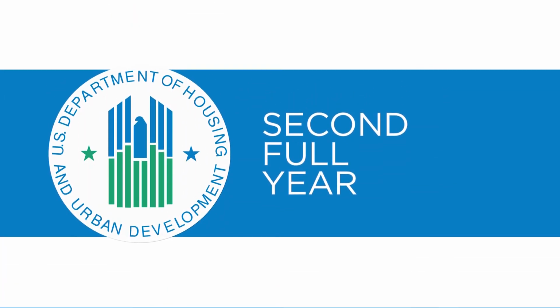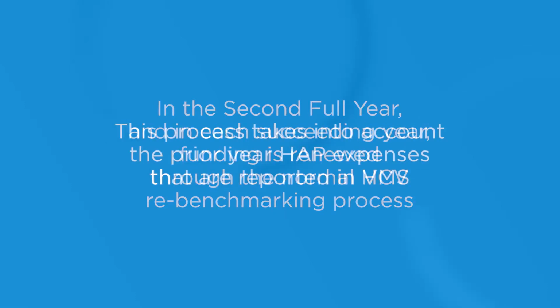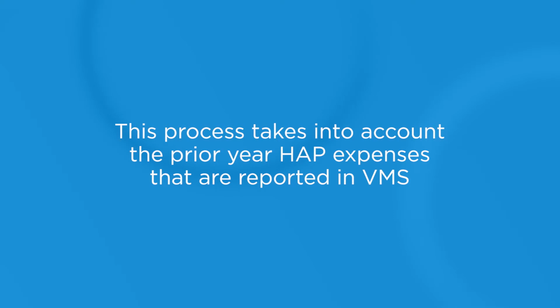Second full year. In the second full year, and in each succeeding year, funding is renewed through the normal HCV re-benchmarking process. This process takes into account the prior year HAP expenses that are reported in VMS.